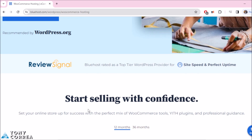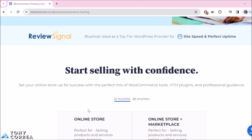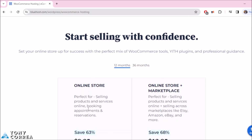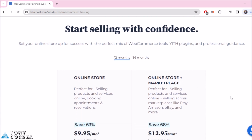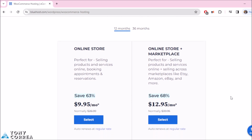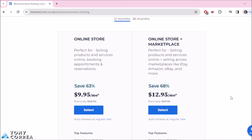Start selling with confidence. Set your online store up for success with the perfect mix of WooCommerce tools, YITH plugins, and professional guidance. Perfect for selling products and services online, booking appointments and reservations. Perfect for selling products and services online, plus selling across marketplaces like Etsy, Amazon, eBay, and more.